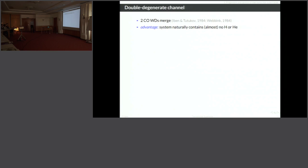The double degenerate scenario is when two carbon-oxygen white dwarfs merge. This has been suggested already in the 1980s. The advantage of this progenitor scenario is that this system naturally doesn't contain almost any hydrogen or helium, so it's no problem to explain why we don't see hydrogen and helium in the spectra of type 1a supernovae if they arise from mergers of carbon-oxygen white dwarfs. However, the outcome of such a merger is highly controversial.